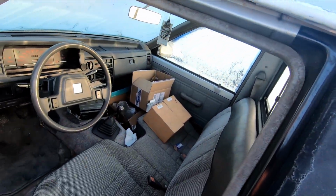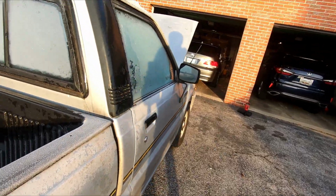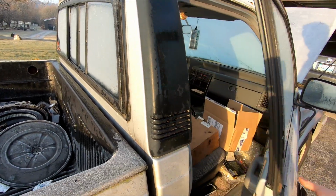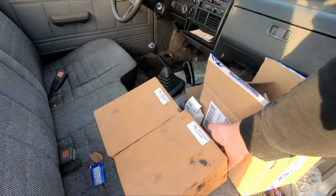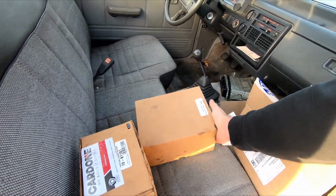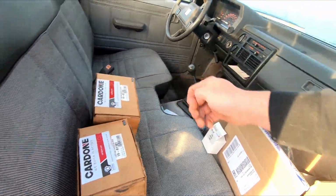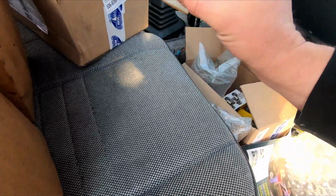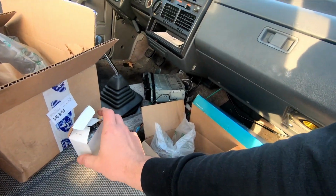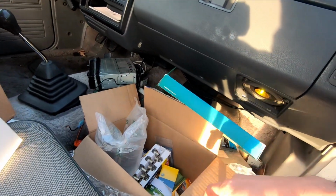Everything else over there, let's go take a look. It does have the sliding rear window, which is not a standard thing on a truck. These are the old calipers that I have to return the cores. That is an empty box. It needs a blower motor resistor. The fan works on the 2 high speeds only.